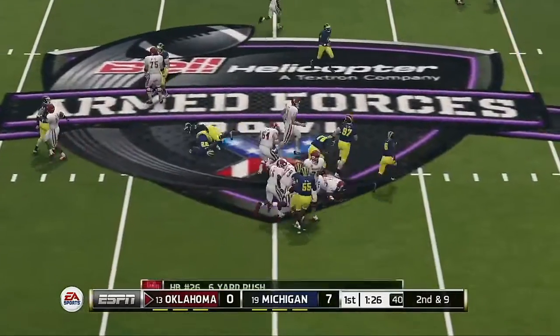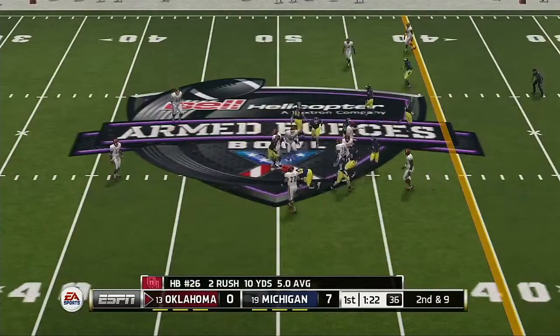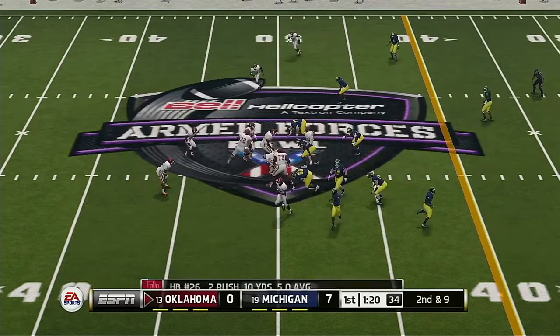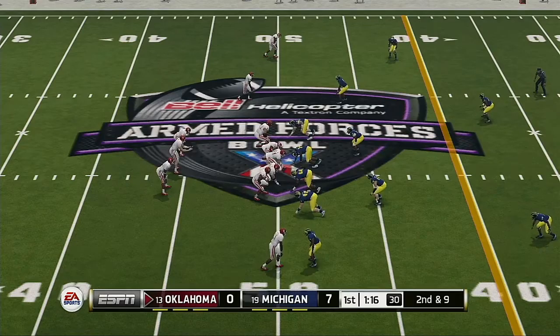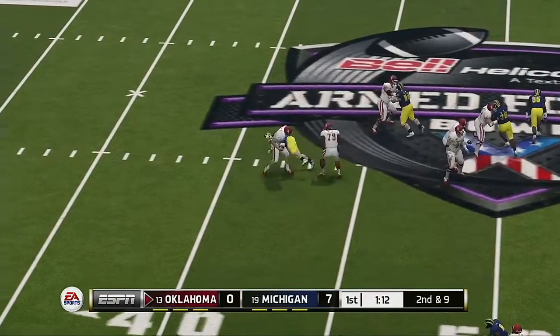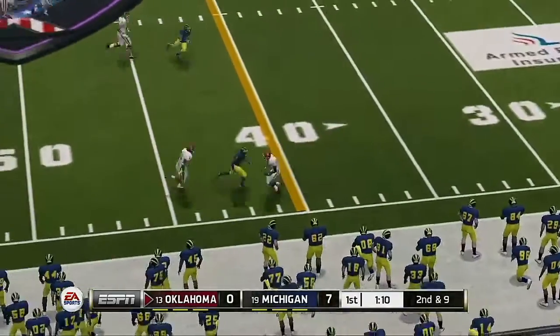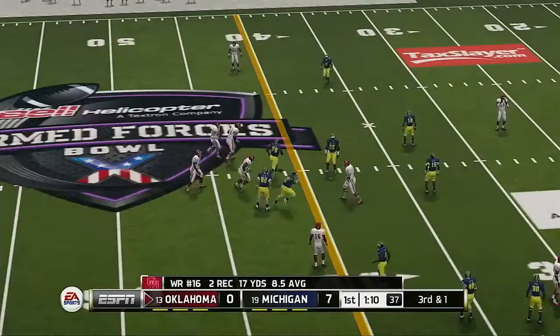They'll give it off here. Nice run there. 6 yards there on the counter. Under pressure. And a quick throw. He's pushed out of bounds around the 41-yard line.